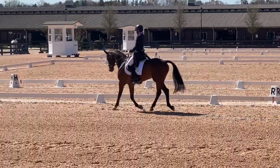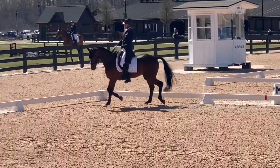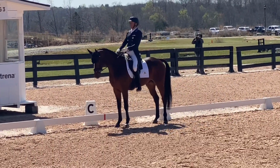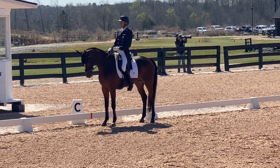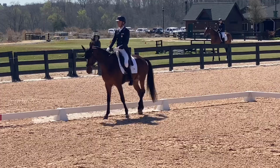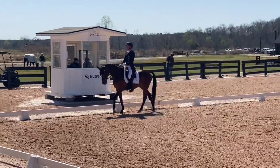Two really important events are coming up. In 3 weeks he goes to Kentucky for the 4-star short, and then 2 weeks after that is the Jersey Fresh 3-day event, 4-star long. And these two events, we definitely want to be very competitive at both of the events.